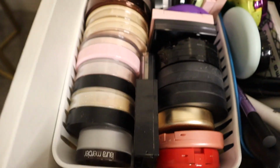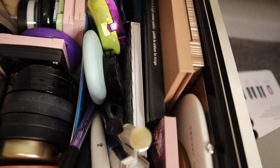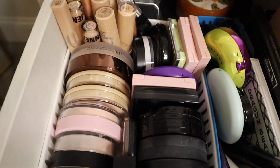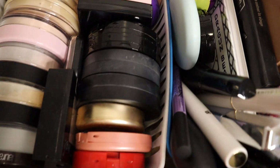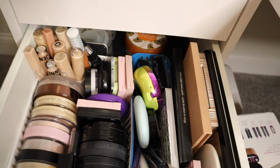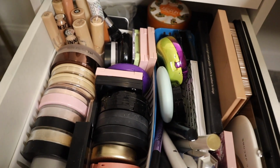So these are my blushes, setting powders, bronzers, concealers, any big palettes that I love, big bronzers, mascaras, eyebrow, concealer, highlighting, everything, all of the main parts of the face that you would put makeup on, that can be found in here.